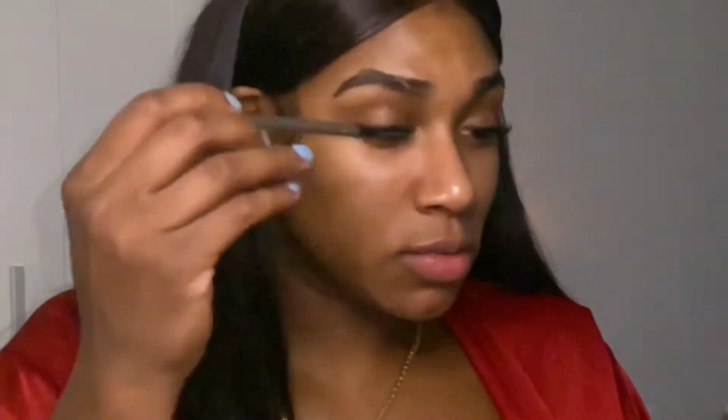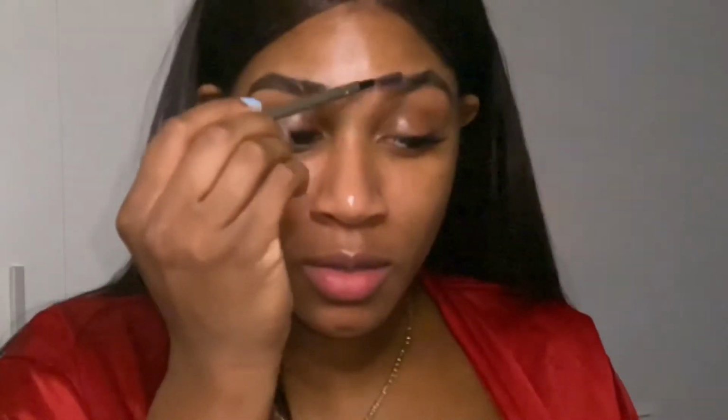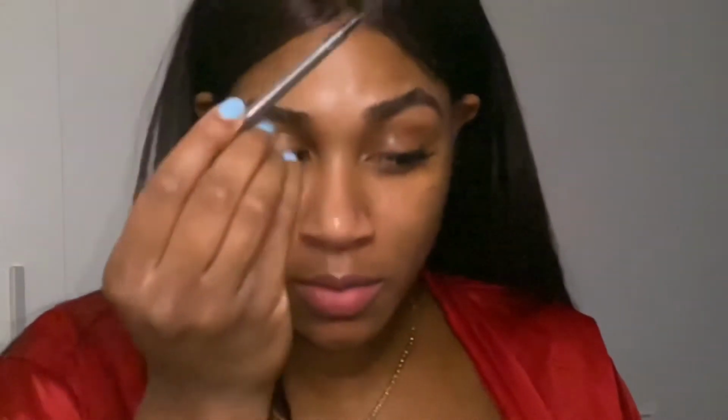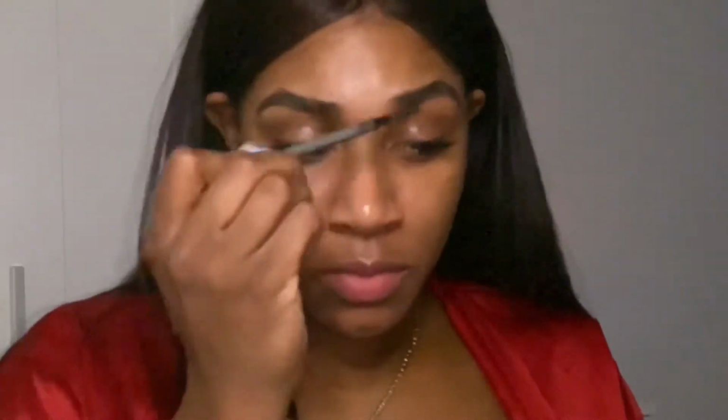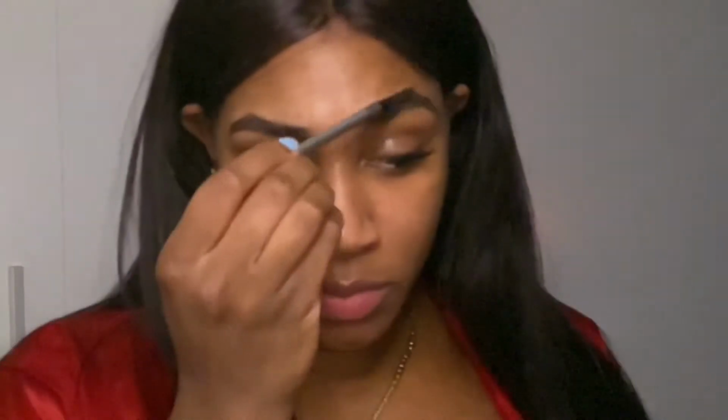Okay, so we're just gonna spoolie it out. It's giving real natural already. You want to make sure the color pencil that you're using is not darker than or the same color as your hair color. You just want it to be lighter because it looks natural. This is the most important part. This can really make or break the look. You can look really fake or you can look really natural. You want to make sure the pencil you're using is super fine because it mimics hair-like strokes, better than a thicker pencil.